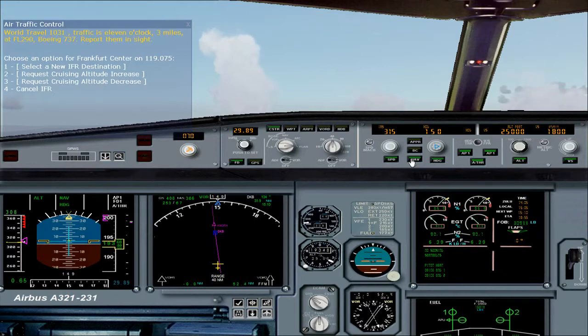World Travel 1031, traffic is 11 o'clock, 3 miles at flight level 290, Boeing 737, report them in sight. Pacifica 2986, descend and maintain 9000. World Travel 1031, traffic in sight. Landmark 6545, tap the traffic.